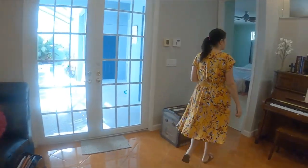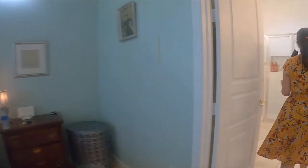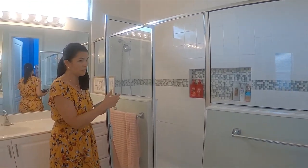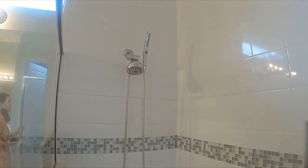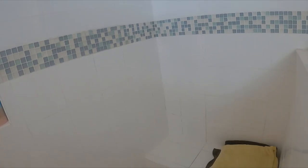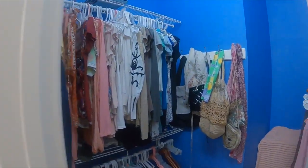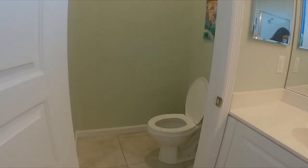And then there's the master bedroom. Master bath. Super huge shower. Show them the shower so they could see the detail of the tile. And the closet. And here's the toilet.